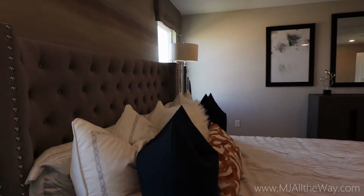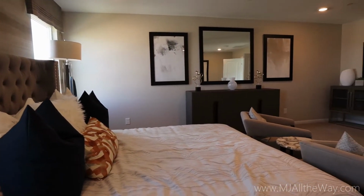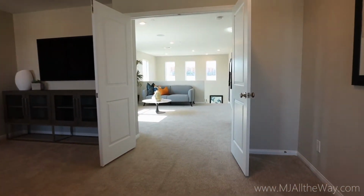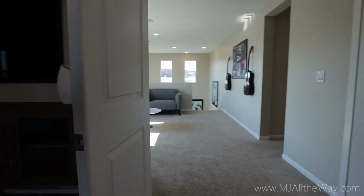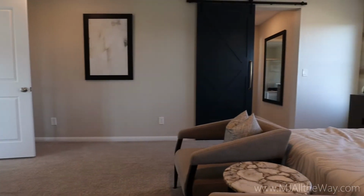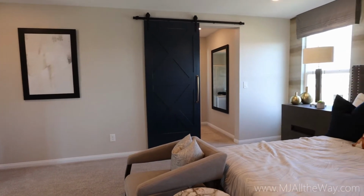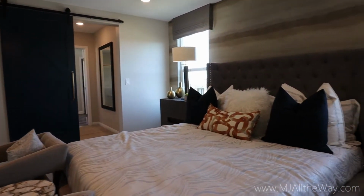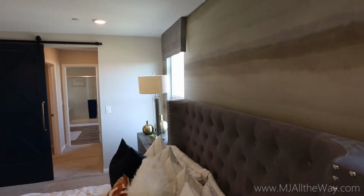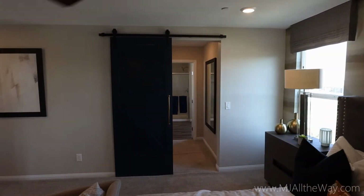bedroom we saw. Coming into the master bedroom here, it is a really nice sized master. I would guess it was about 15 by 15, maybe 15 by 17. It is really, really nice sized. The molding in this home, you could definitely upgrade that at the design studio if you choose to. It will come with 3.5-inch molding if I didn't say that already.